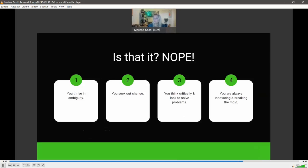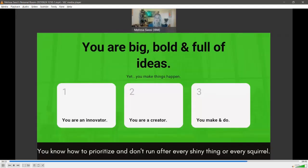You're breaking the mold. You're looking and recognizing that the way it's always been done doesn't mean that it's the right way or that that's what's necessary to do a great job, to launch your product, to run your company. You are big, bold, and you're full of ideas, but you make things happen. As I mentioned, you are a good project manager, program manager, or you have people around you who are helping you to get those things done. You're a creator, you're a maker, you're a doer, you're an innovator.